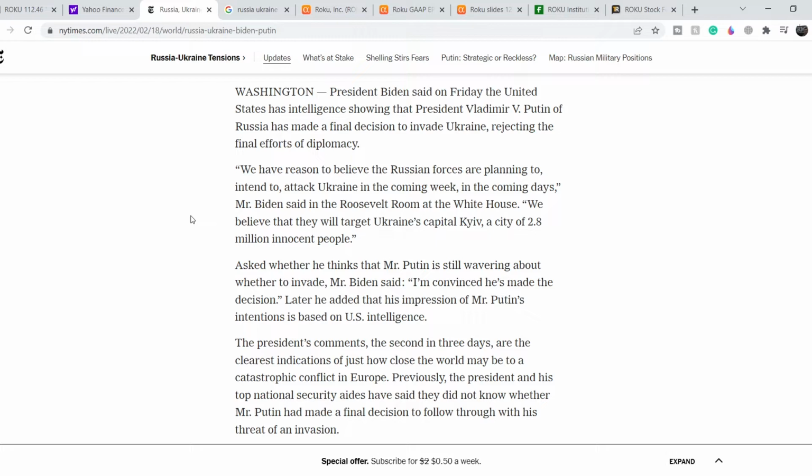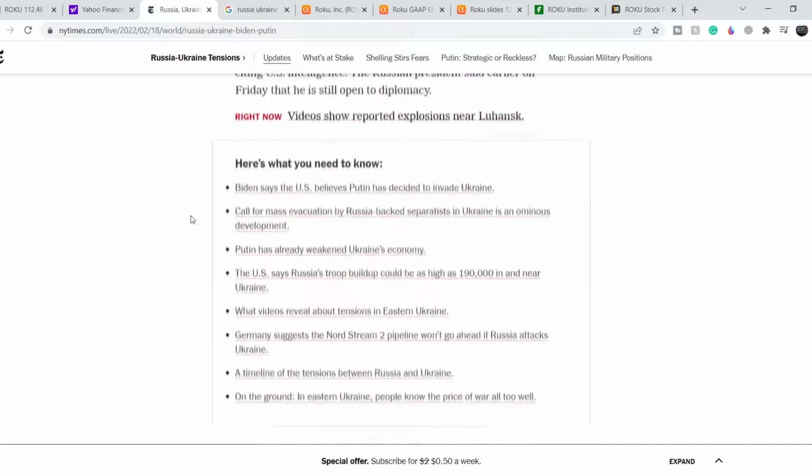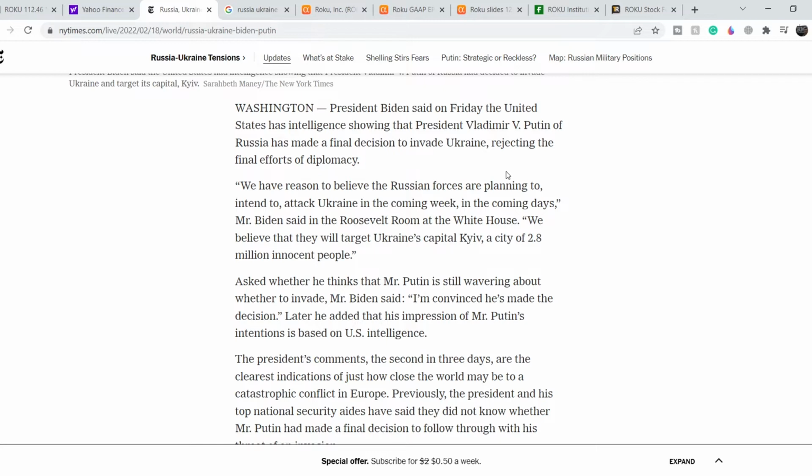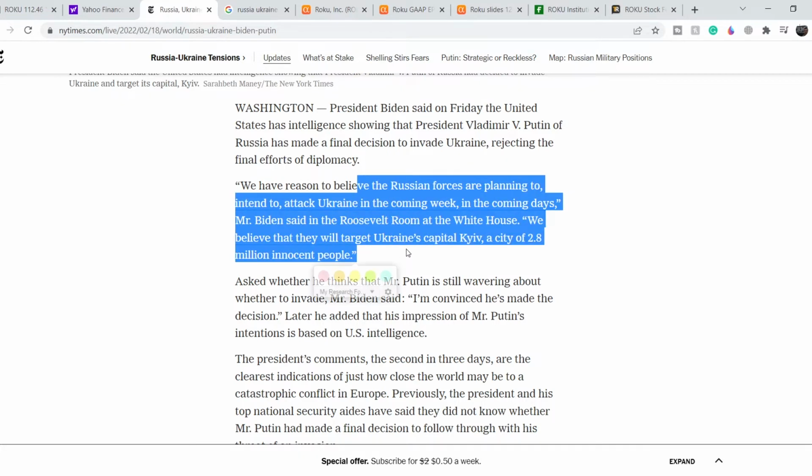And the main reason for this movement to the downside for the majority of markets is right here. It is the Russia-Ukraine crisis, and the New York Times posted this article just several hours ago. It was updated 1 hour ago, and it says, President Biden says on Friday the United States has intelligence showing that President Vladimir Putin of Russia has made a final decision to invade Ukraine, rejecting the final efforts of diplomacy. We have reason to believe the Russian forces are planning and intend to attack Ukraine in the coming week, in the coming days, Mr. Biden said in the Roosevelt Room at the White House. We believe that they will target Ukraine's capital, Kyiv, a city of 2.8 million innocent people.